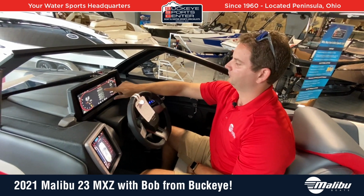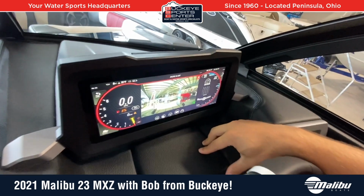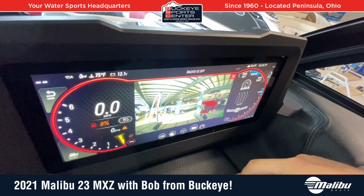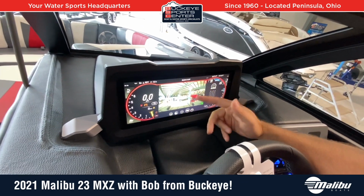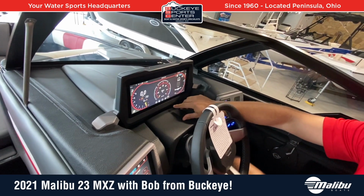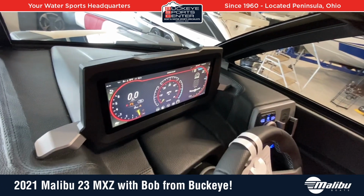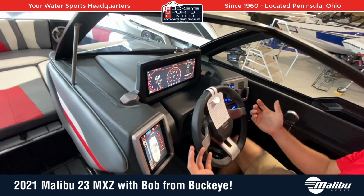You also have your reverse camera, which is on the back of the unit there. You can see our showroom, nicely located. All right, so again, you can always have that up if you like. A lot of people like that for seeing the surfer behind them. And then we're back to the more standard one with miles per hour as well as battery voltage. So everything's super easy to use.